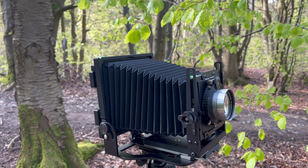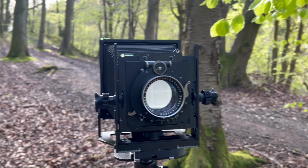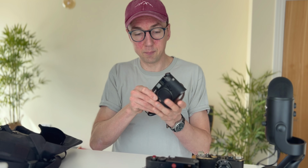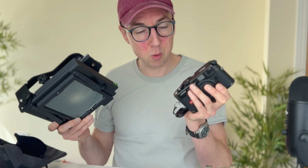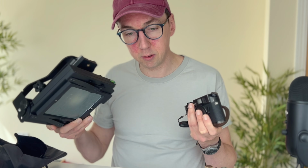And so an absolutely super clear example of this is 4x5. If I want a simple 4x5 setup, and especially if I want an overseas simple 4x5 setup, I would take the Intrepid, which I now have. And then if I wanted something more Leica-like, let's say you could kind of merge the two. Let's say you could blend the two together, like the ultimate precision and build quality of a Leica into a 4x5 Intrepid. What would you end up with?